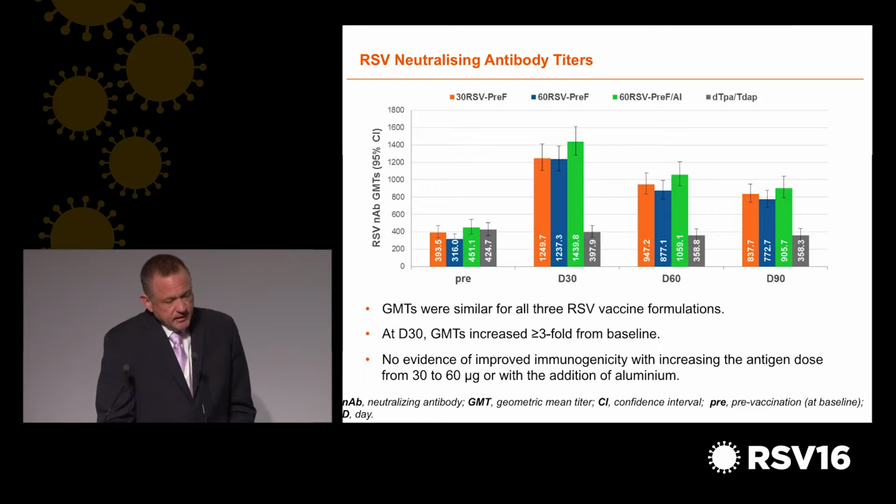Looking at day 60 and day 90, you can appreciate there was an expected slow decay of the GMTs over time, but by day 90, the GMTs were still twice as high or more compared to baseline.